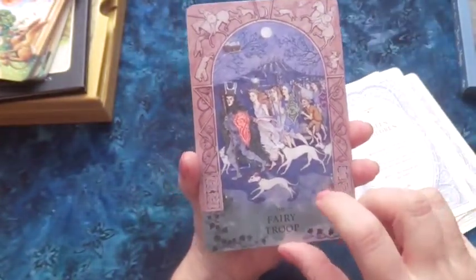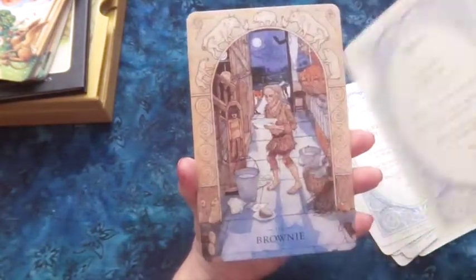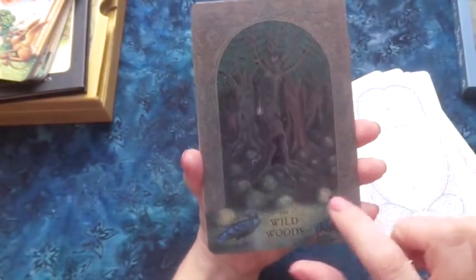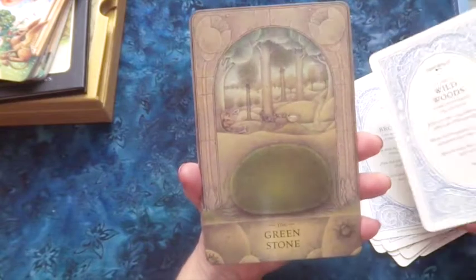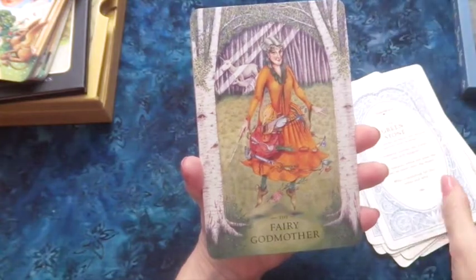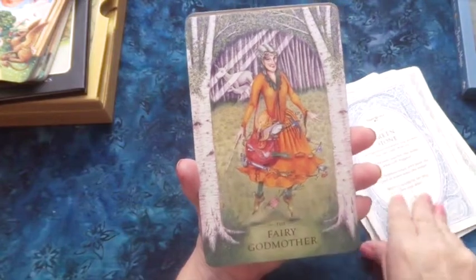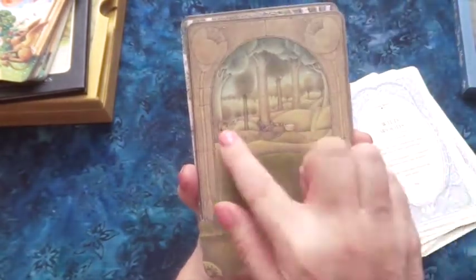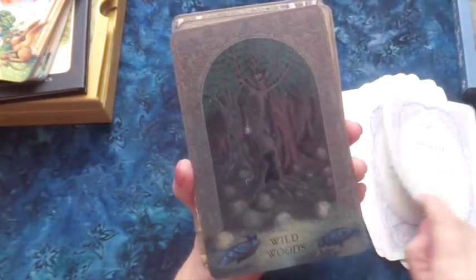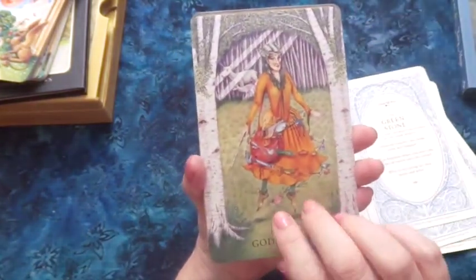the Fairy Troop, there's Henge up there, the Nest, the Brownie, the Wild Woods, I just love this card, the Green Stone, the Fairy Godmother, and you can see they tie in, like there's the hind back here. We have probably the Brownie sleeping there. We have a locket here that might tie in. So there are different little bits that you can find that will tie into the other cards.